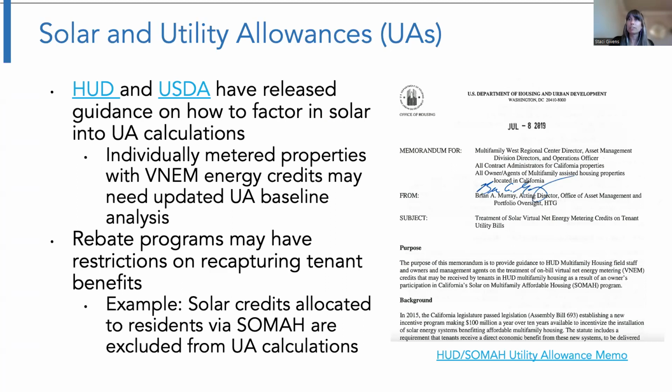For example, HUD released a memo offering guidance for the SOMA program. Through this memo, solar credits allocated to residents under SOMA should be excluded when calculating utility allowances and should not be counted as income.